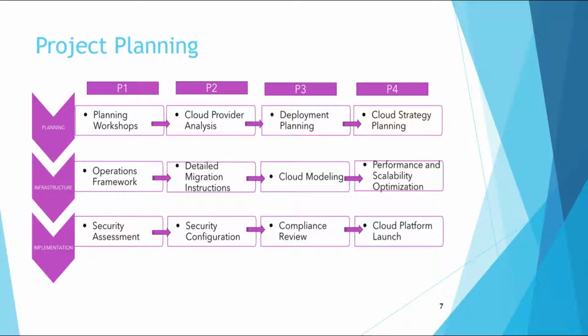We also wanted to make sure all of our security processes were being met. We wanted to make sure that both employees and customers were safe and feel that they were safe. All their PPI and their data wasn't going to be obstructed or breached in any way. Once we went ahead and did all that, in phase 4 we did our cloud platform launch.